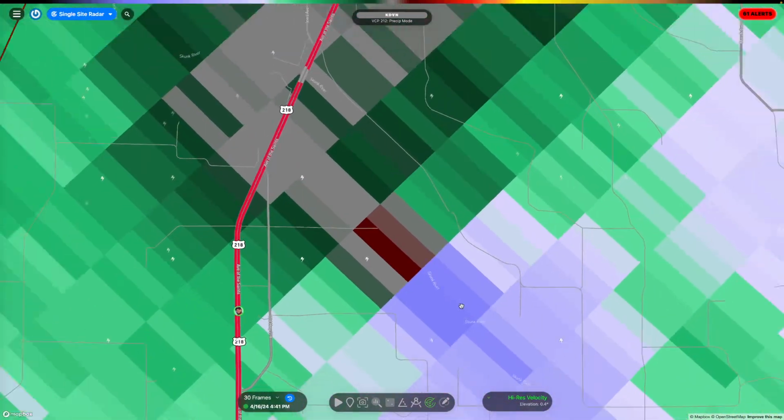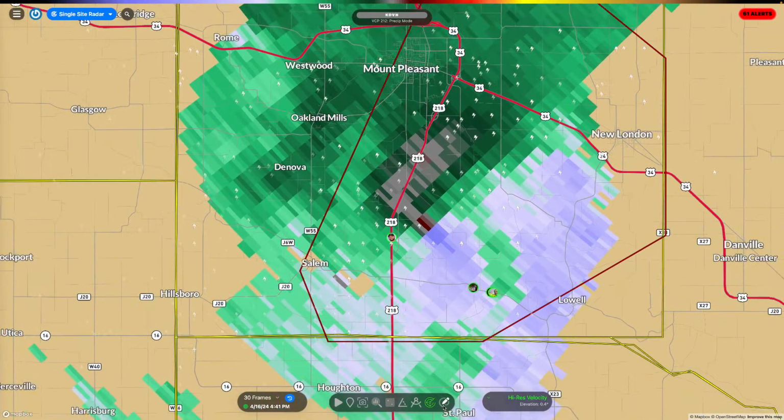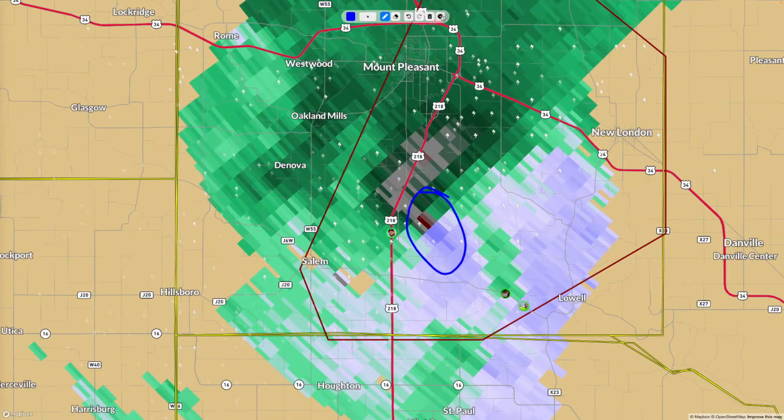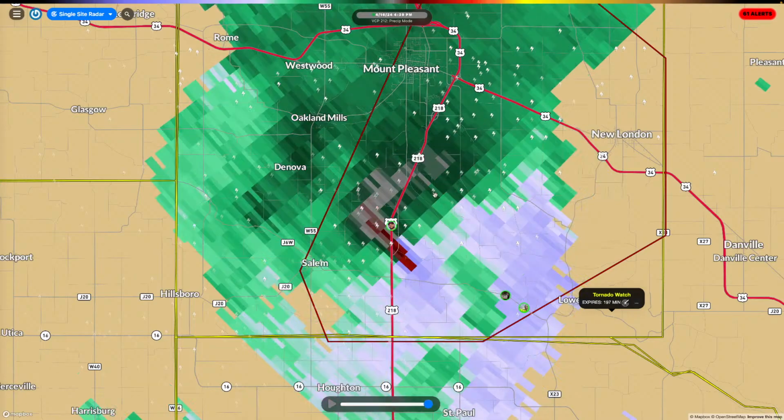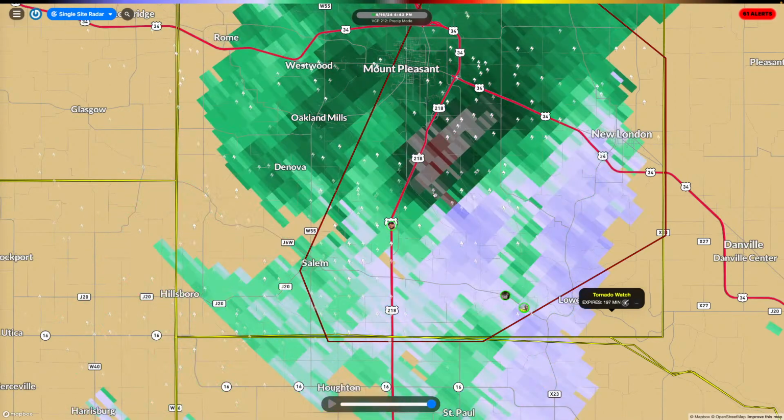Again, guys, this is the most impressive velocity couplet we've seen all day. This is a strong, damaging tornado on the ground. This is south of Mount Pleasant, Iowa, and southwest of New London, Iowa. This thing is going to get pretty dangerously close to New London, actually. New velocity scan. Okay, good. Alright, a little bit less intense, but this is still most likely on the ground.